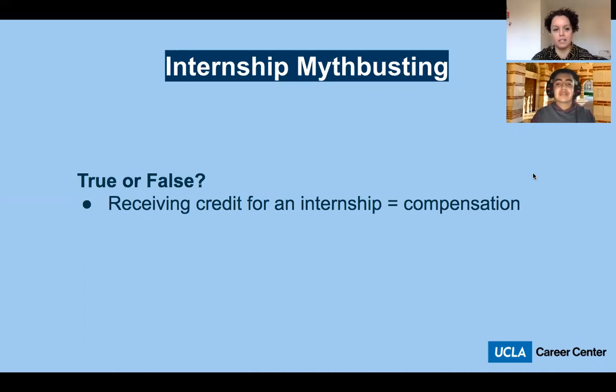All right. So we're seeing mostly false. Absolutely. I wanted to include this during this session, just because this is something that we see more on the employer side than the student side. An employer is saying, well, I can't pay, but I can offer credit. So like, that's just as good, right?